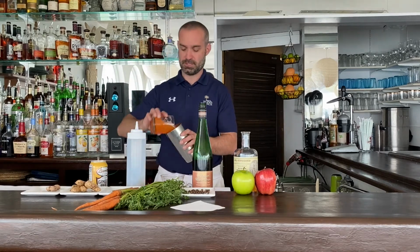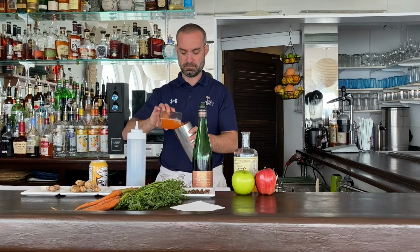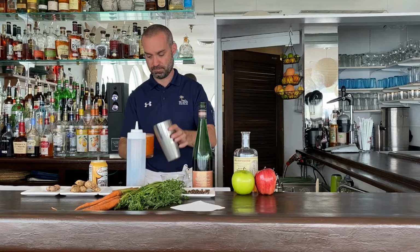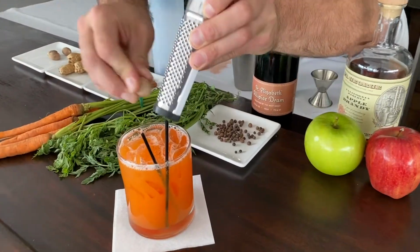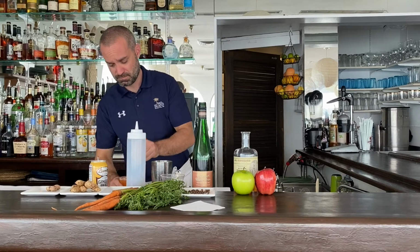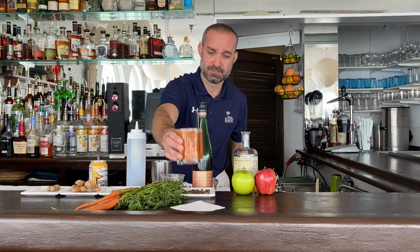Give it a couple quick tosses. Then we're going to top it with some fresh grated nutmeg. And there you have it. Fall in a glass, Fager's Fall Harvest.